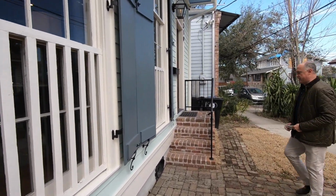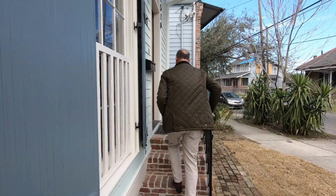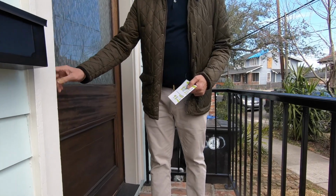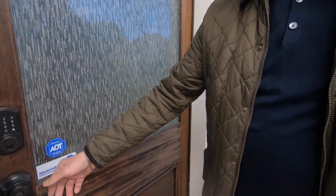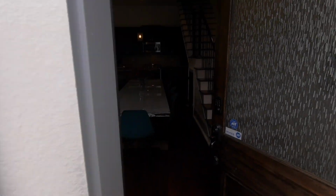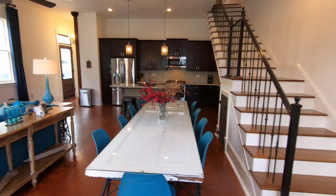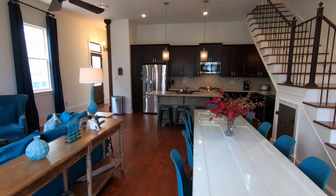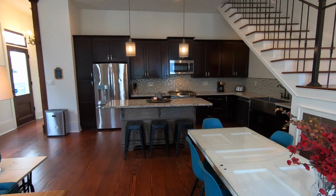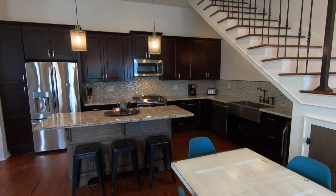As we head up the stairs, you'll see we've got a wood door with keyless entry system here, which is really handy. This family uses the home as a second home. As soon as you open the door, you are in a large open living, dining, kitchen space, which is exactly what folks today are looking for.